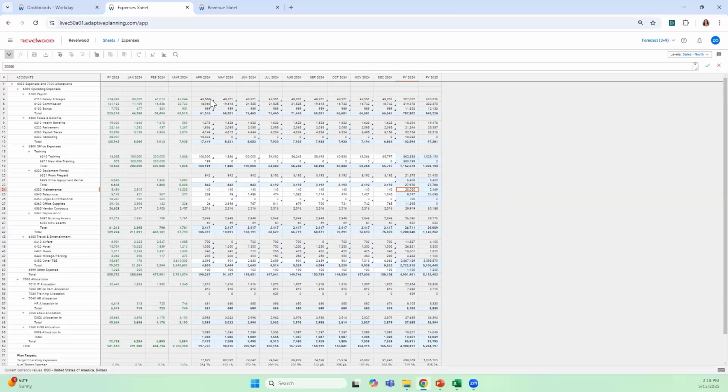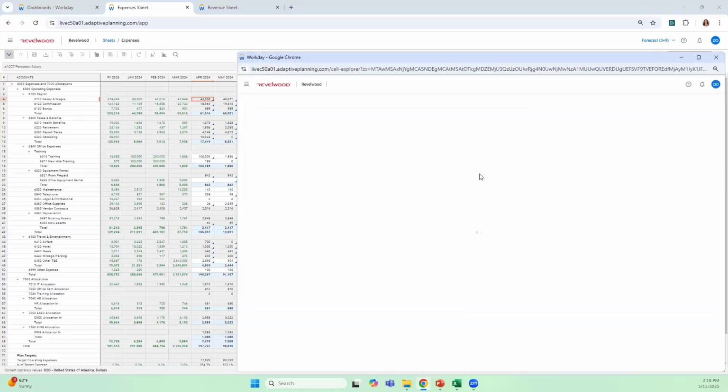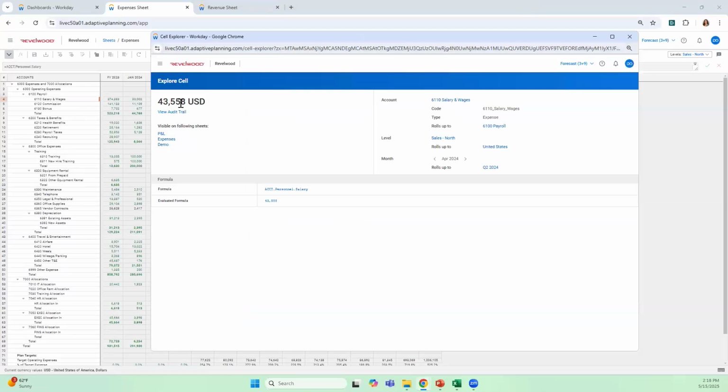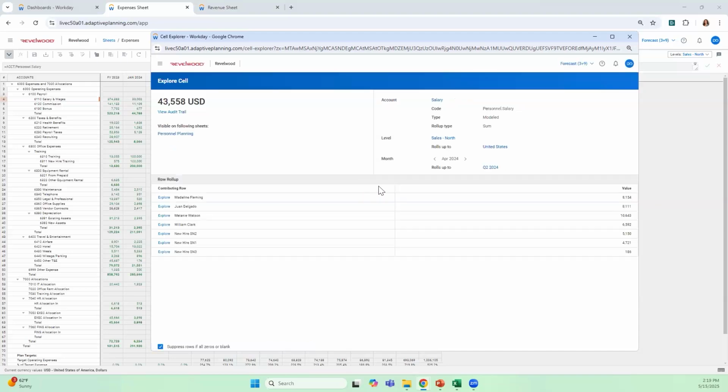So salaries and wages here is currently getting linked from the personnel sheet. All I have to do is right click on this. This is with any cells in Adaptive, and you can explore and see where that data comes from and all the intersections. As I explore here, I see my total number amount. I see all of those foundational components, and I want to keep clicking to find the model where it's coming from. Right away, I see some personal salary information that could be really sensitive data.